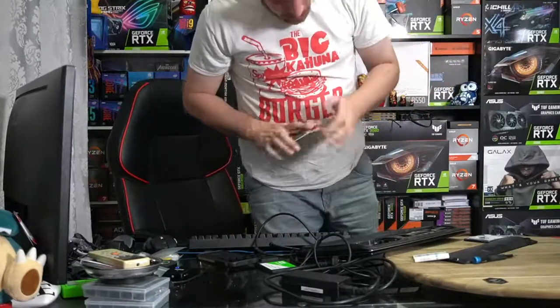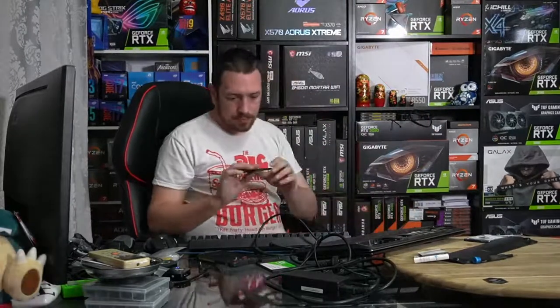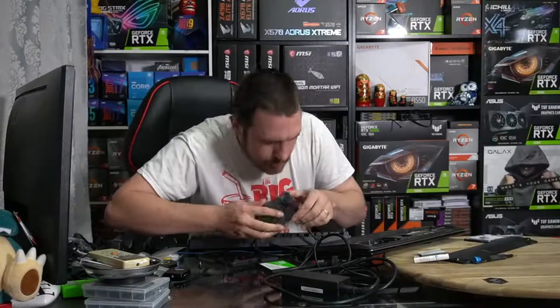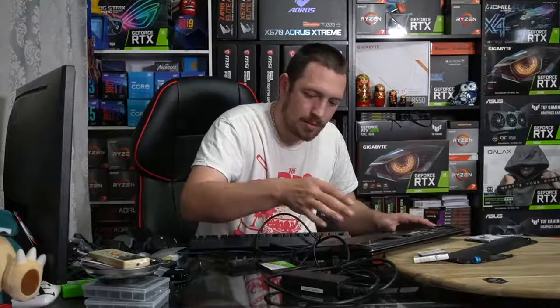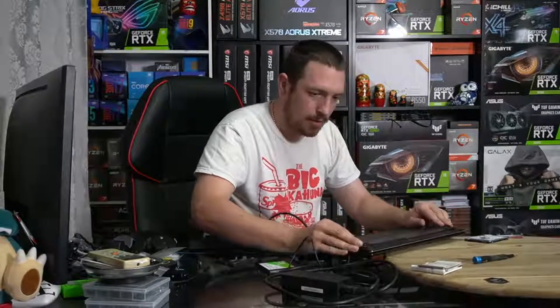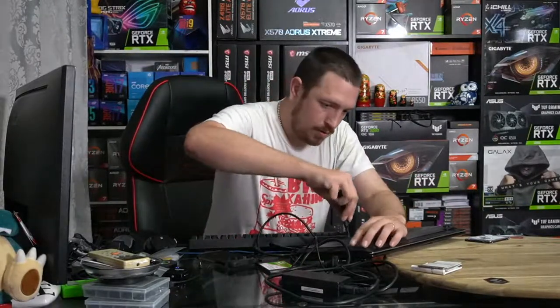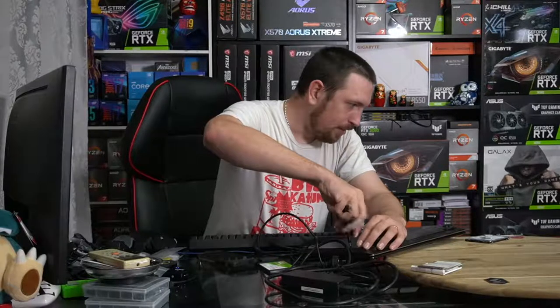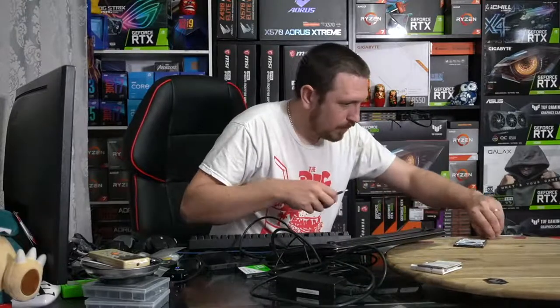Alrighty, let's chuck an SSD in this bad boy. So that is all we need to do. Just drop that one in there. We don't need the bracket there. And I can test that hard drive at some stage and see what the status of it is.